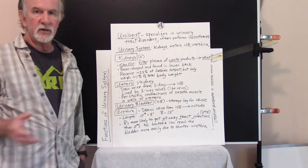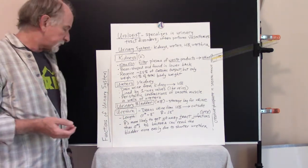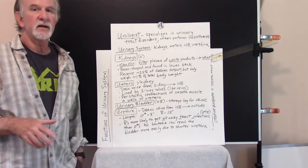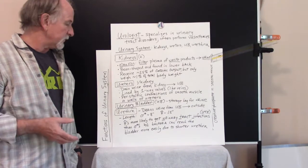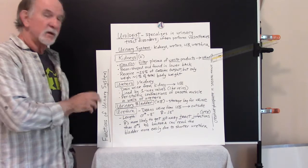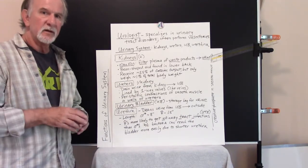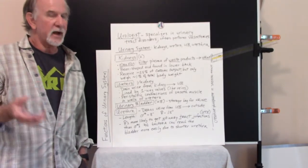There's one urinary bladder, often just called the bladder, and it's a storage bag for urine. The urethra is the tube that drains urine from the urinary bladder to the outside of the body. The length of the urethra is quite different between males and females. In males, because of the penis, the urethra is about 8 inches in length. Females, because it empties in the vestibule region between her legs, it's only about 1.5 inches.